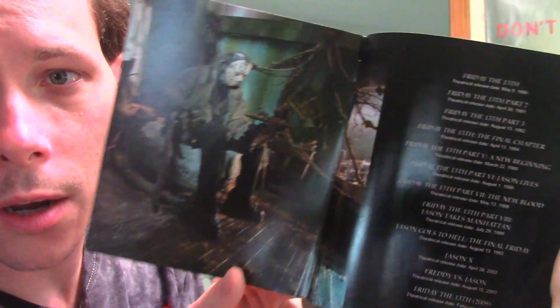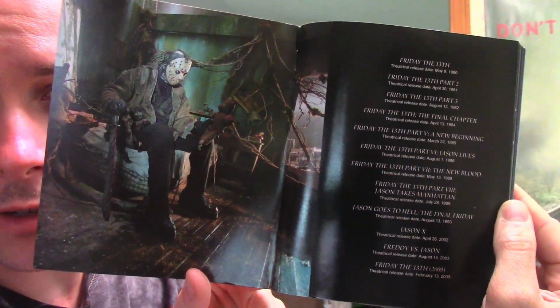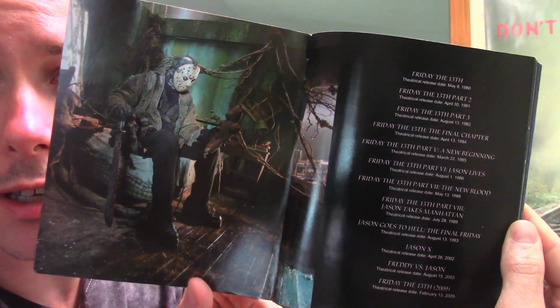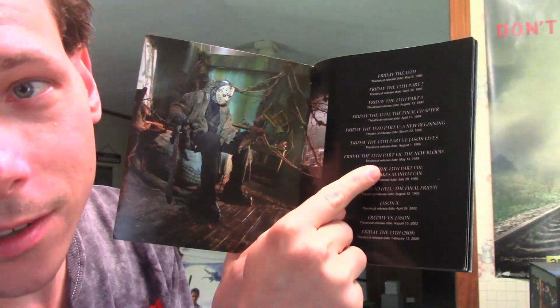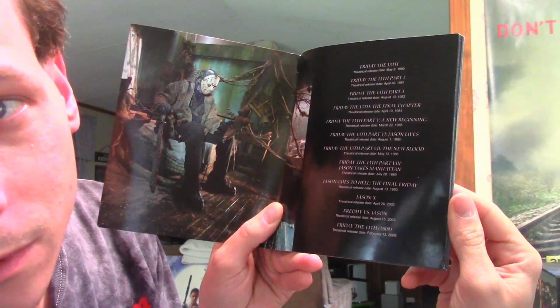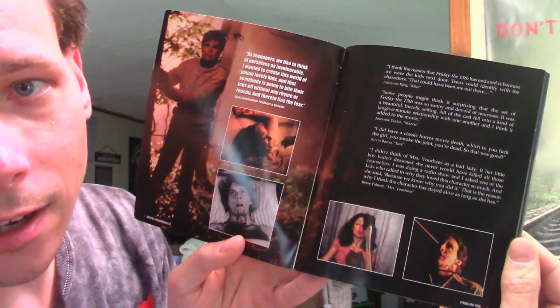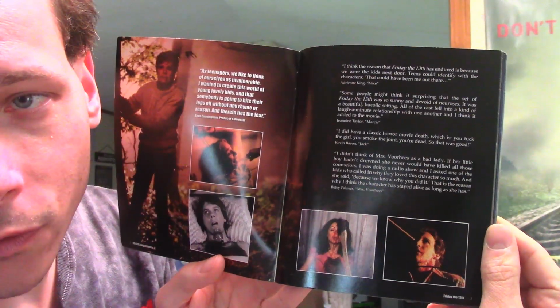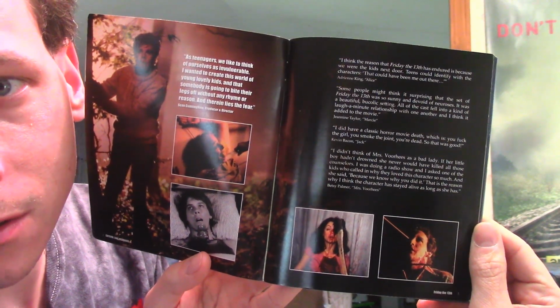But then you open it up. There's a picture from Freddy vs. Jason. My God, I can't say anything right. It gives you a biography of all of it, even the dates of all the movies, their releases, and all that, which is really cool. Then it's pretty much like that Halloween 35th anniversary booklet that I had. It gives you the whole history of the series.